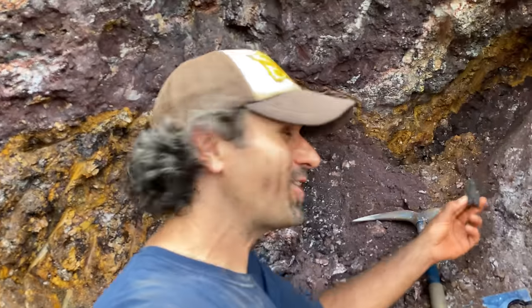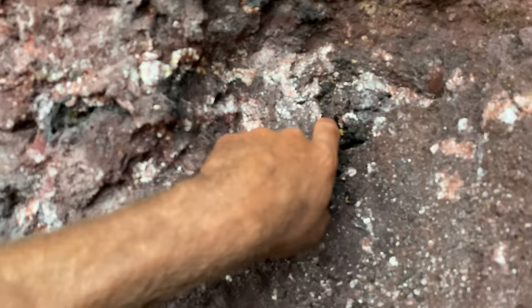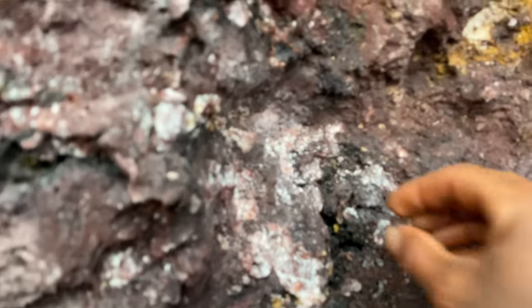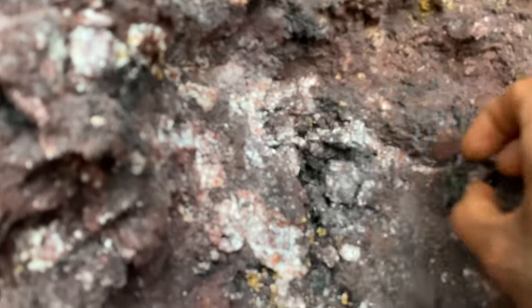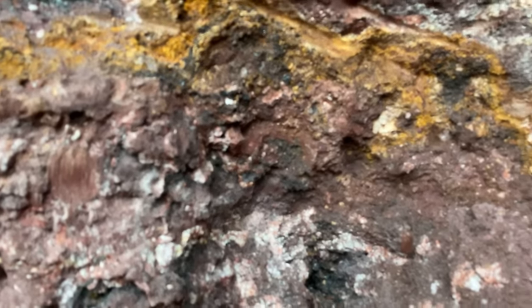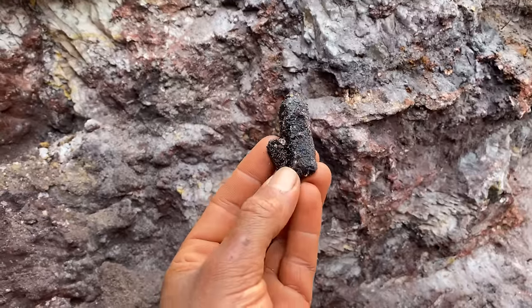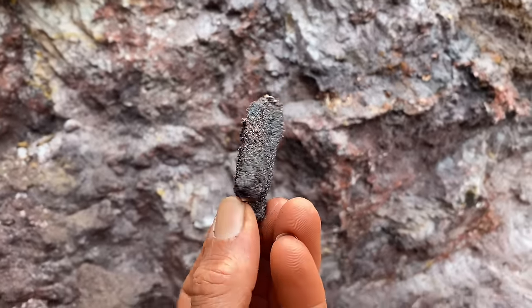Been digging for like an hour and I've moved a ton of dirt and I was about to give up and look here. There's a pocket right there. I'm not sure how good this pocket's gonna be, but look at this. It's really got some thick black hematite. So we'll get this piece. So let's get this piece cleaned up a bit and see if it's got any nice rainbow colors.